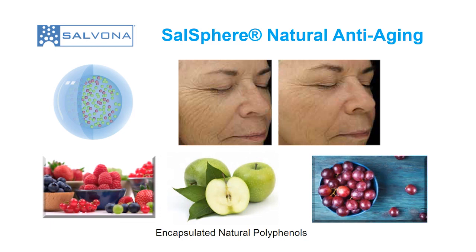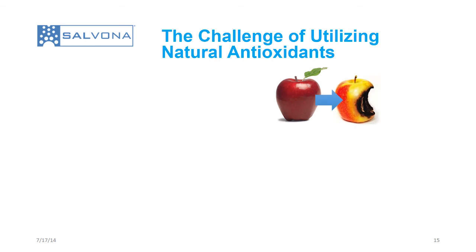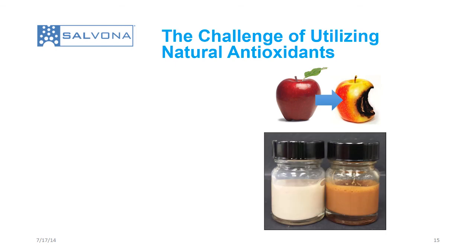These two polyphenols typically cannot be used as is at a reasonable concentration. If we take the polyphenols from any type of apple and, for example, bite into the apple, what we see with time is darkening due to oxidation of polyphenols. The same thing happens in a solution. On the right hand, you see polyphenols free. On the left, you see polyphenol encapsulated. So the encapsulation in this case is used to protect the polyphenol from possible interaction with oxygen.